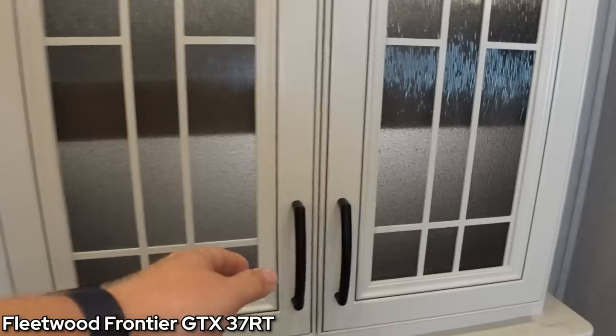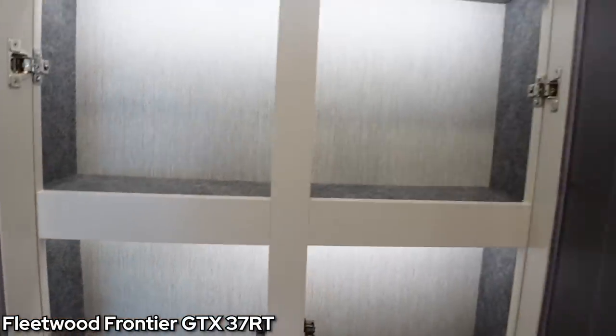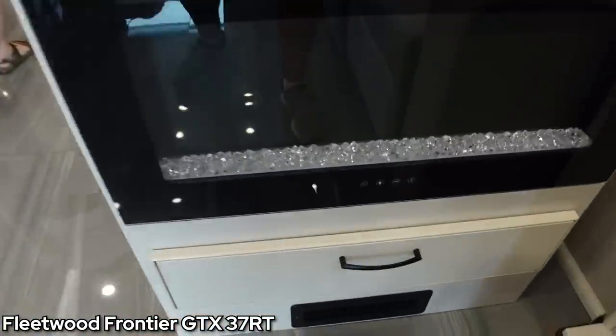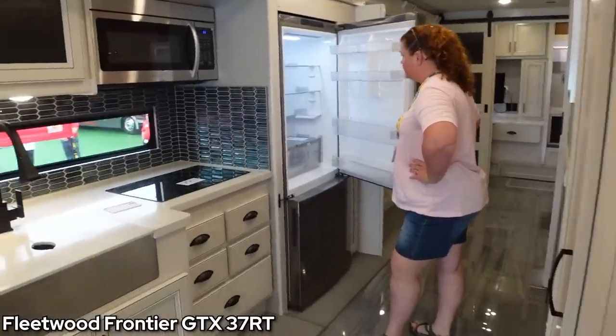What's in here? Is this one of those little fancy wine glass shops? No. It's just normal shelves with some lighting. Liquor bottles, maybe. Got a fireplace down there and a drawer. Oh, not a drawer, just a little flippy door. Sorry for all the squeaking. It rained a lot last night.